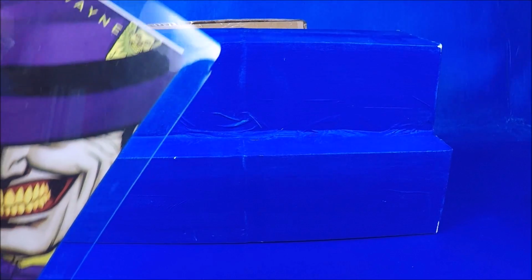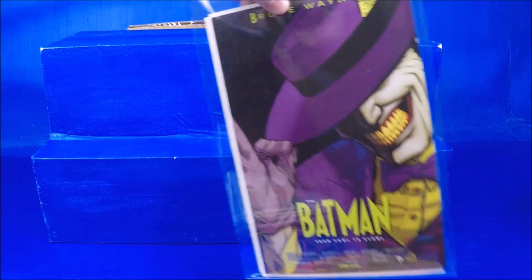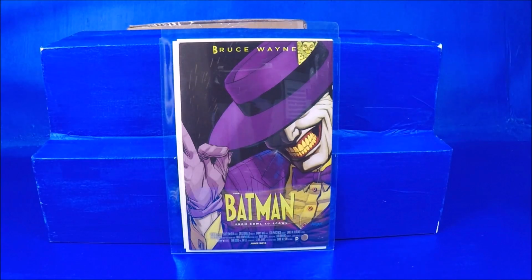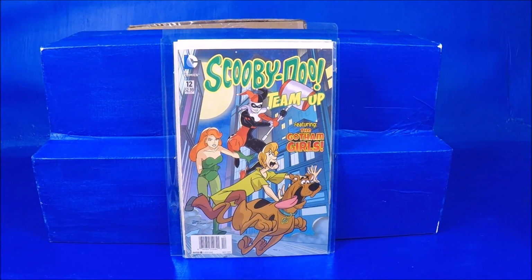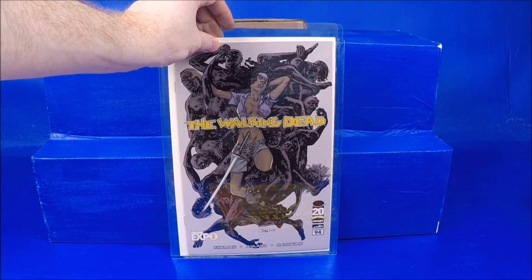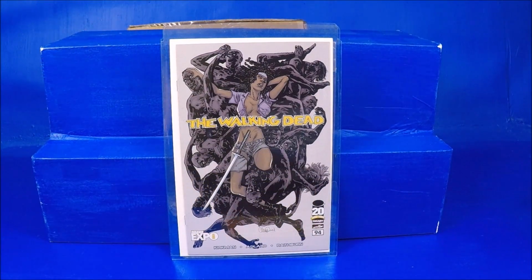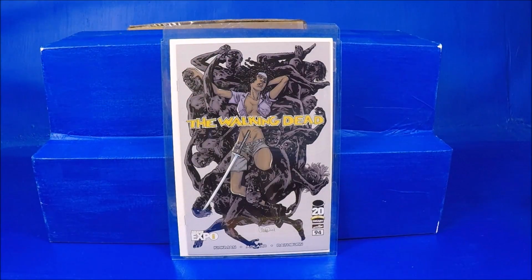We got, I forget what issue of Batman this is, but it was the movie cover variant. He had 2 of those. I thought that was pretty cool. We got Scooby-Doo Team Up number 12, the Harley Quinn variant. We got Walking Dead 94. This is the Expo variant. I don't know what's going on. I mean, Michonne looks like she's trying to be sort of sexy, maybe. Her shirt's coming open, but she's on a pile. Very odd cover to me. I don't get that cover, but I didn't have it, so it was cool to pick up.